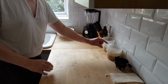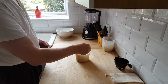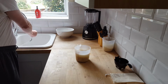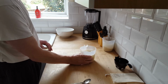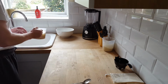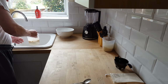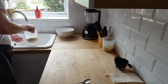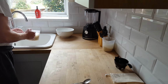Okay, so these have been sitting for about an hour now, and all I've done really is get a spoon and every 10 minutes or so stir them around. So there's nothing exciting, no great science to this. So all we're going to do now is take the oats first, and just pour out the water. Do this slowly so that the oats don't all come tumbling out. And just give it a quick rinse. And again, just pour out.